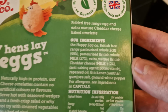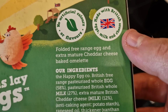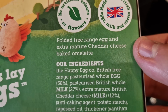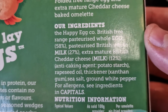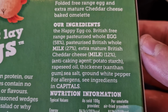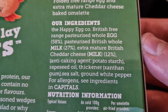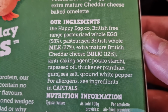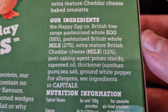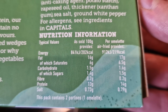Suitable for vegetarians. The ingredients, it does say made with British eggs, milk and cheese, no artificial colours and flavours. It says folded free range egg and mature cheddar cheese baked omelette. That is the ingredients there. And 58% free range pasteurised whole egg, 27% pasteurised British whole milk, 12% extra mature British cheddar cheese. Allergens are egg and milk. That is the nutritional information in more detail for you guys that know what you're talking about.